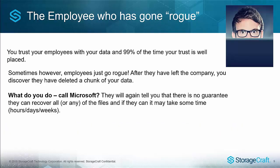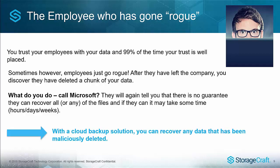Again, a bit different to someone leaving, but someone that's gone rogue, probably tied into someone leaving. They've left, their account wasn't disabled quick enough, and they've gone and deleted a whole lot of data that they've worked on, or someone else's data. And again, how can we easily and quickly get that back becomes another challenge that we have to ask ourselves with the built-in solution. And if there's a malicious deletion with a cloud backup solution, you can go back in there and restore that data.